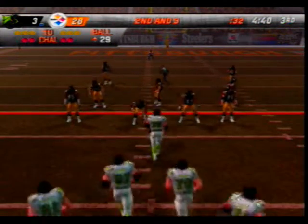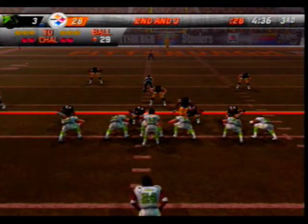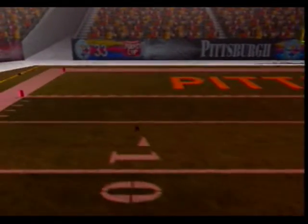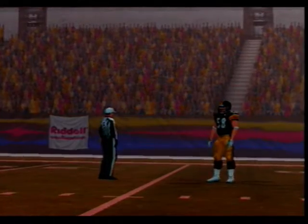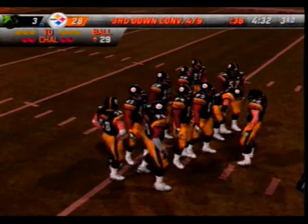Second and maybe three. Ball on the 29-yard line. Here comes the blitz. Knocked away. That's just great positioning by the defender. He has his eyes in the backfield the whole time, and he was right there to break the play up.